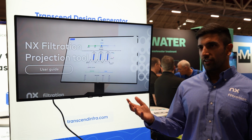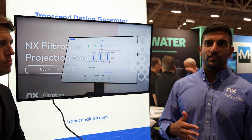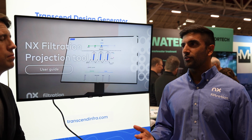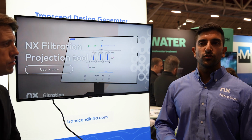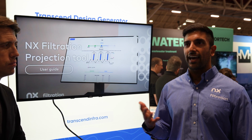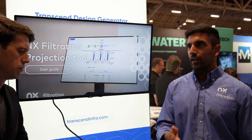So we've been working with Transcend on this online membrane design projection tool that gives a comprehensive simulation of our hollow fiber nanofiltration membrane products. And so users can register online and they get immediate access to the tool, which will allow them to see how these hollow fiber nanofiltration membranes will operate in their specific applications.